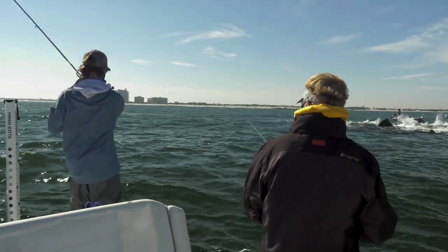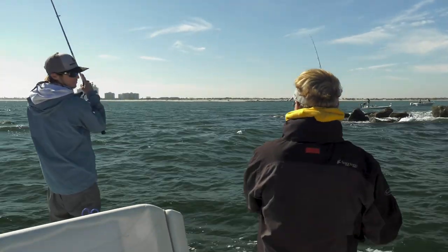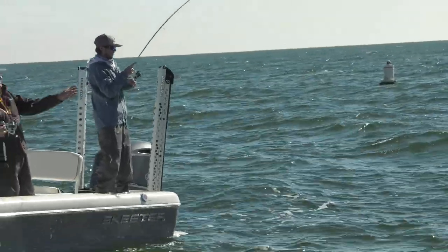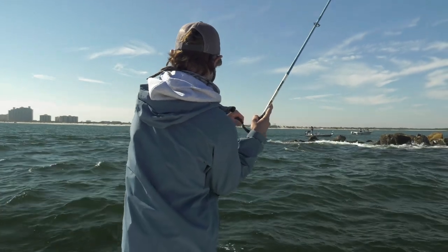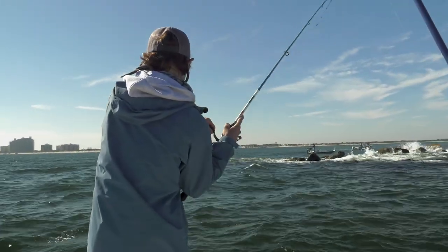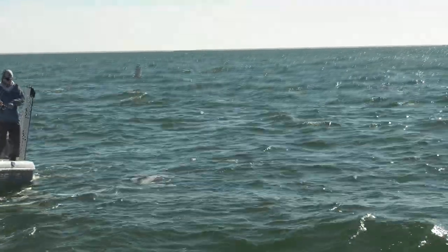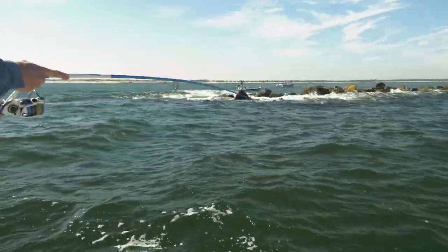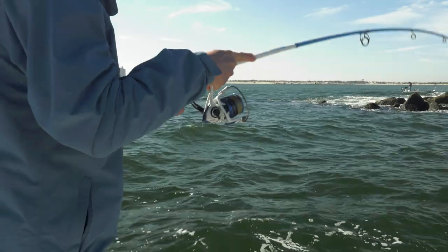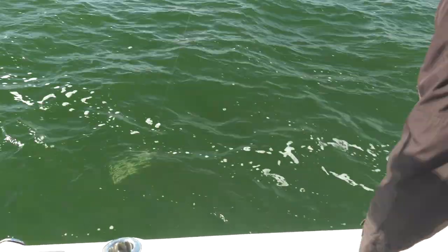There he is. That targeted species? I think that might be Mr. Sheepshead. Hopefully it's a pompano now. Feels like a sheep. 7-pound pompano. You want to just sling him on in? You want me to grab the leader? Whatever you think will be better. I'll grab him.